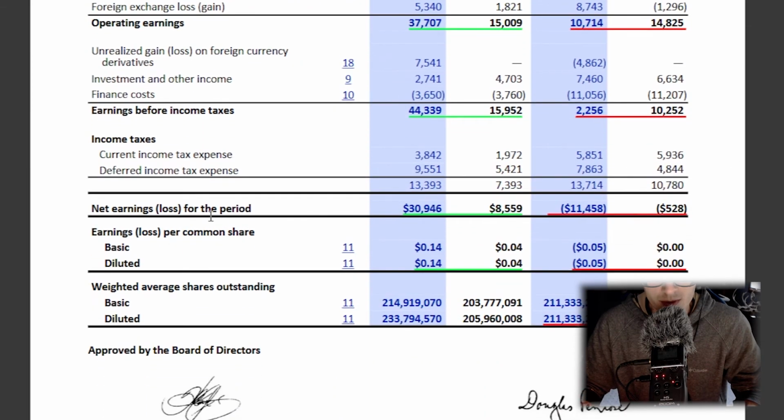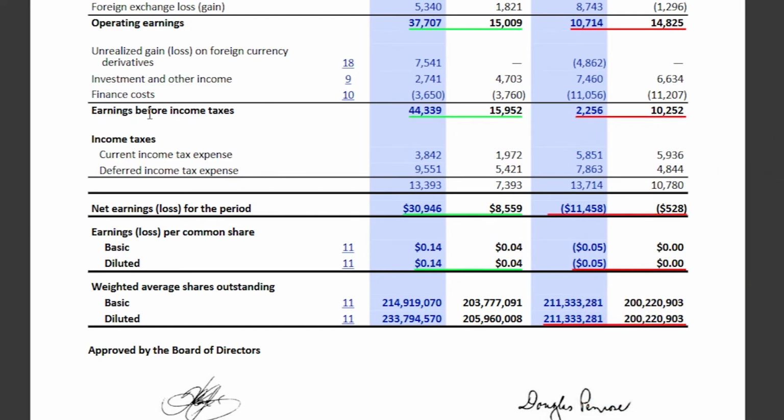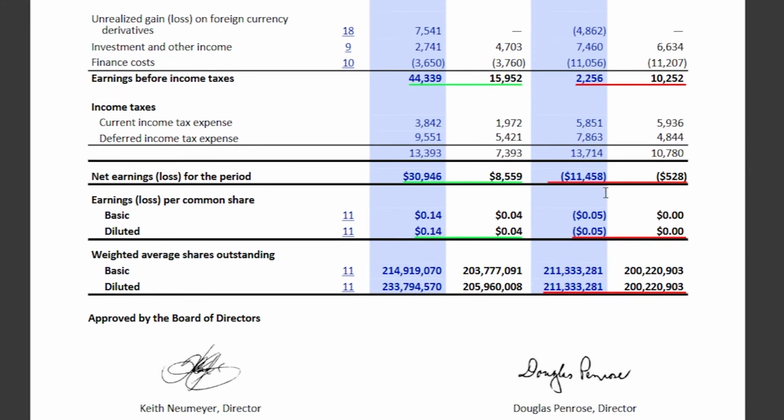Let's keep going down. Net earnings loss for the period. They actually lost a lot of money despite generating a lot of revenue. If you take the earnings before income tax and take out the income tax, then you get the actual net earnings. You can see here the deferred income tax expense was like $7 million. They explain exactly what that is at the bottom. I'm not going to go into that just because I don't think I understand it.